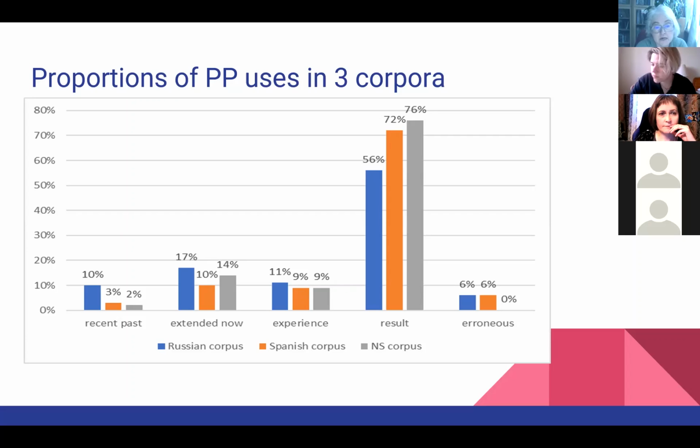While the recent past shows almost as many uses, almost the same proportion in the Russian corpus, 10%, which is very close to 11% for experiential uses, while Spanish and native speakers only use present perfect to express recent past in 3 and 2%.